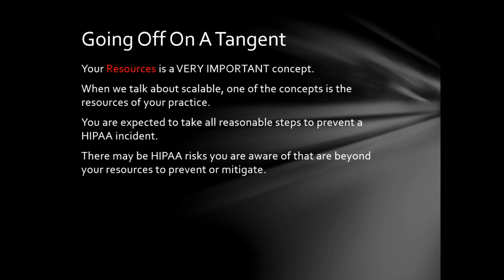Now, what I want to do is understand the concept of resources. When we talk about resources, we're not talking about just money. We're talking about time. We're talking about your staff. We're talking about what you have to do in terms of technology, and do you have the ability, if you implement technology, to manage that technology properly. So we have to take all this into play, and you only have to do things that are within your resources. And if something is outside of your resources, you are not required to do it under the HIPAA rules and regulations. And your resources will vary. A small one-doctor office has very limited resources compared to a 50-doctor multi-specialty group.